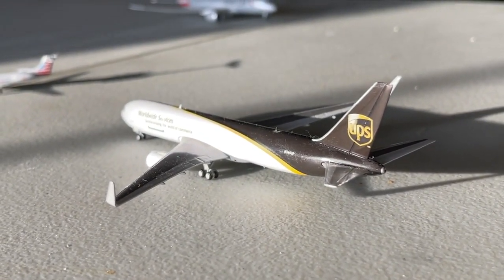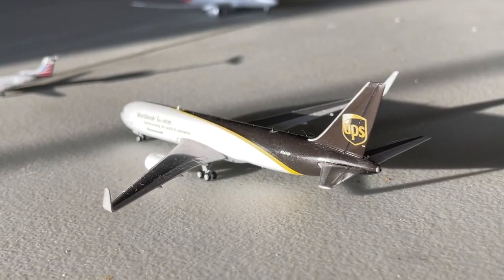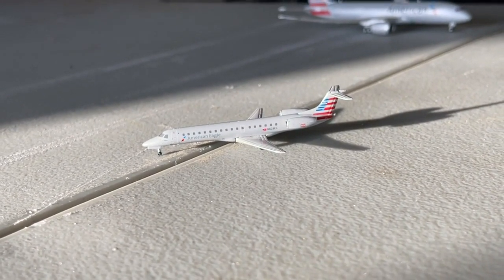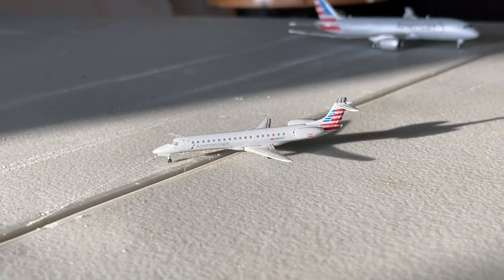UPS 767-300 freighter just made a non-stop service in from Los Angeles. This guy's continuing today out to, let's go with Greensboro. I do a lot of West Coast for him, so let's send him to the East Coast this time around. And the American Eagle Embraer ERJ-145 on behalf of Envoy Air is currently making a non-stop service today in from Tyler, Texas. This guy's going to have a continuing service today over to Springfield, Illinois.